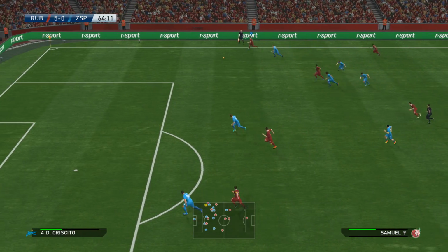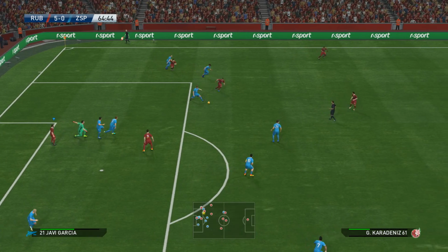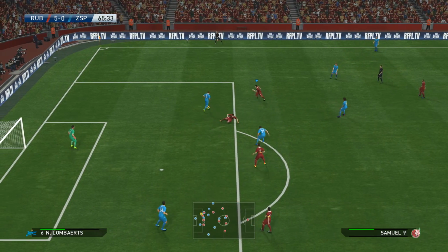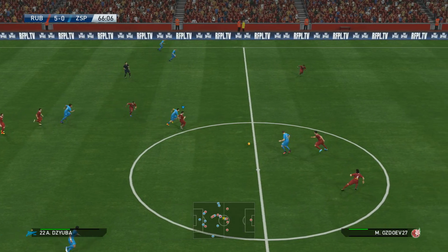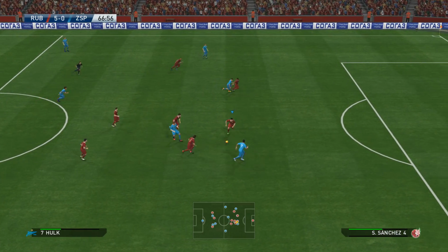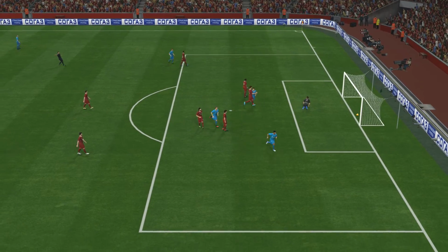Looks like a good ball through. Cochrane. Witzel. Danny. It's Hulk. Looks like a good ball through. Now it's Hulk. They've scored!